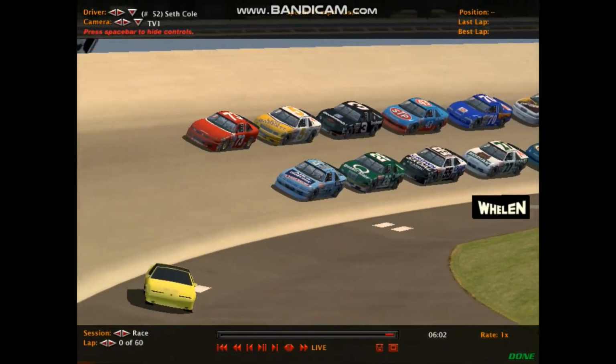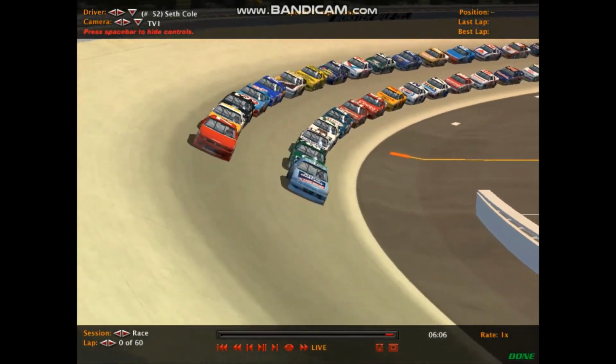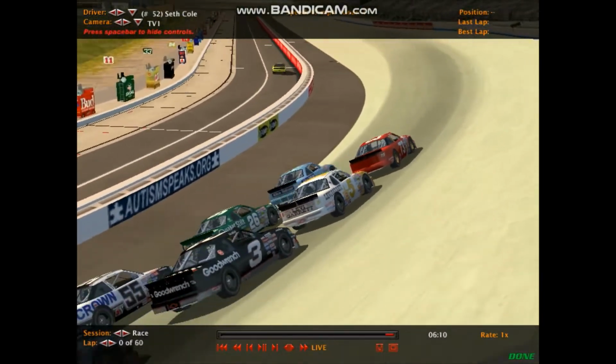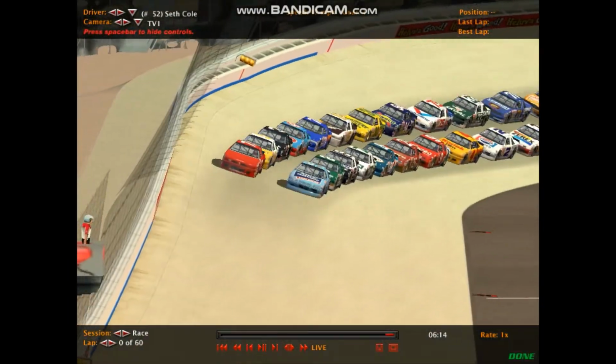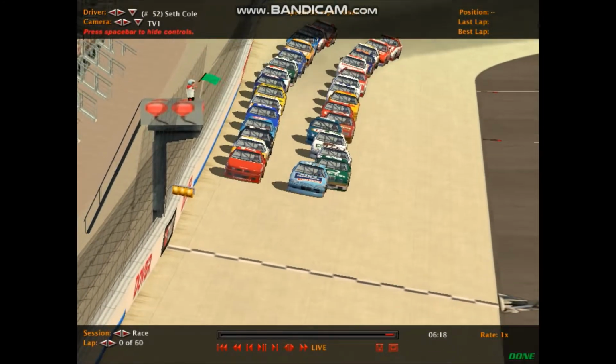Field rolling through turns number 3 and 4 here. Pace car is about to duck, has ducked off onto pit road as the field is being led by Seth Cole and Daniel Bouchard, as the green flag's about to fly here for the 12th race of the season. The FedEx 400 is looking for a green flag and they get it. We're racing at Dover.